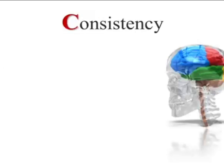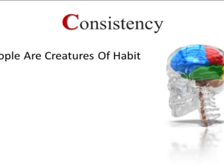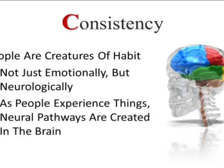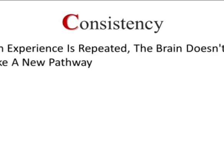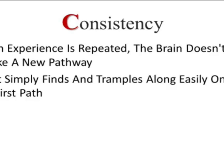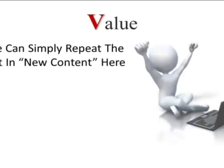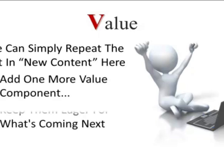Number 5, consistency. Here's a secret you may not yet have discovered. People are creatures of habit, not just emotionally, but neurologically. As people experience things, neural pathways are created in the brain. If an experience is repeated, the brain doesn't make a new pathway, it simply finds and tramples along easily on the first path. And after several times repeating this, you've got a strong, unbreakable habit. What this translates to, in terms of your membership site, forum, or subscription newsletter, is making sure things follow familiar formats. Well-worn neural pathways also make things feel easier for people, especially when it comes to layouts, categories, departments in a newsletter, quiz or poll formats, knowing what they can count on.